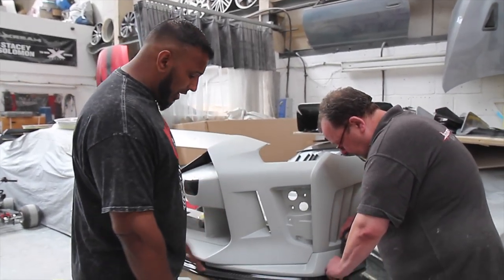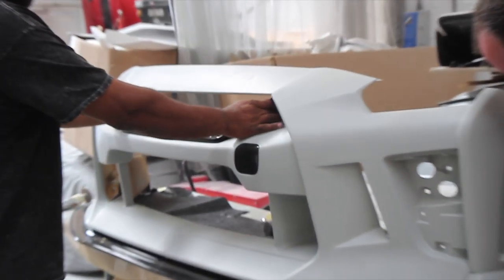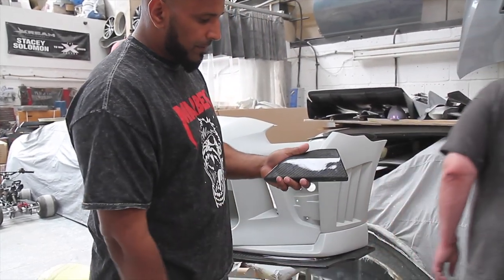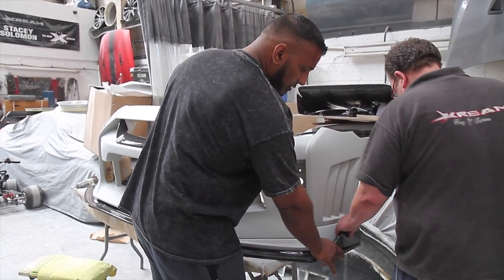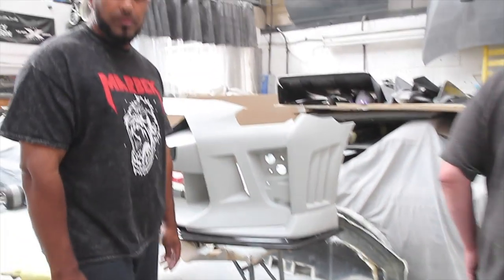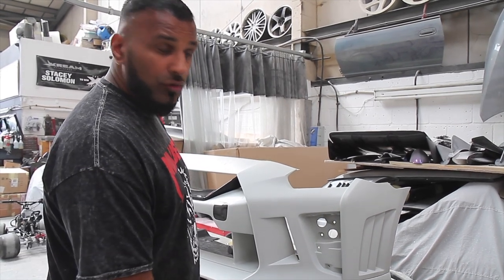Almost complete. Carbon front splitter attached to the corner spats, V grill, all nicely bolted in with a tyre cover as well. Paul's just drilling the holes to fit the little uprights, carbon fins, and that'll be one full edition cream Mai 17 front bumper complete, ready to go out to JP Yora.